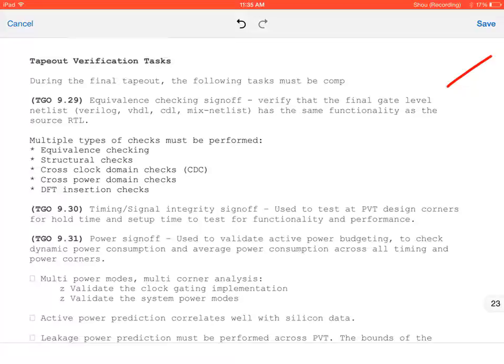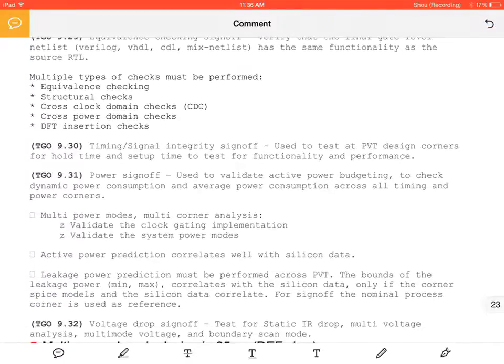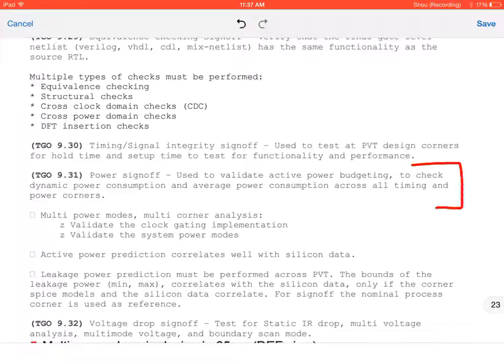And then kind of intuitively you can figure out probably what power sign-off means. It's used to validate active power budgeting. So we talked about in section 8, you have to worry about power consumption at different portions of the circuit. You don't want it to get too hot, otherwise you could potentially damage the circuit. To check dynamic power consumption and average power consumption across all timing and power corners. So you have specific timing that you're supposed to meet, and does it actually consume the amount of power that you claim it does?